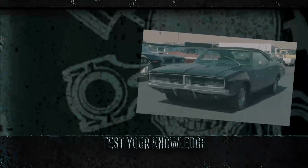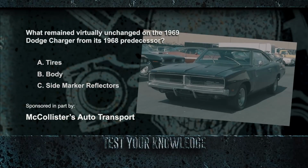In our Corpse of the Week, we learned that there were some design changes that distinguished the 1969 Charger from its predecessor, such as the grille and taillights. What remained virtually unchanged on the 1969 Dodge Charger from its 1968 predecessor? Was it the tires, the body, the side marker reflectors? Think you know? Find out after the break.